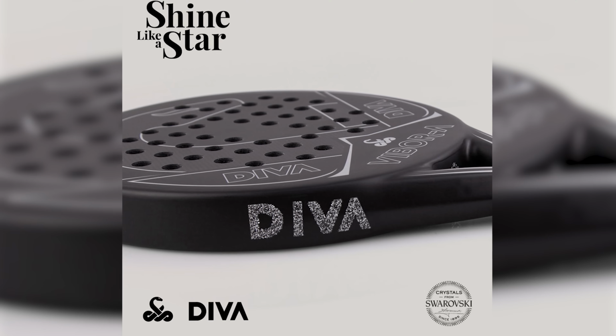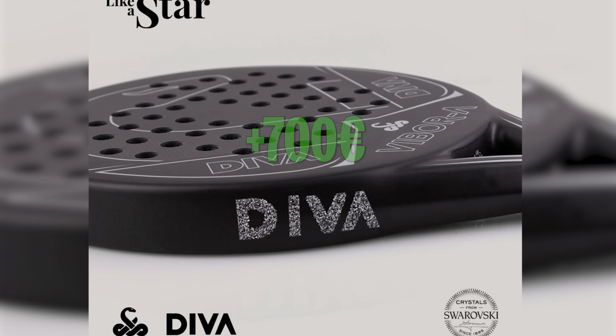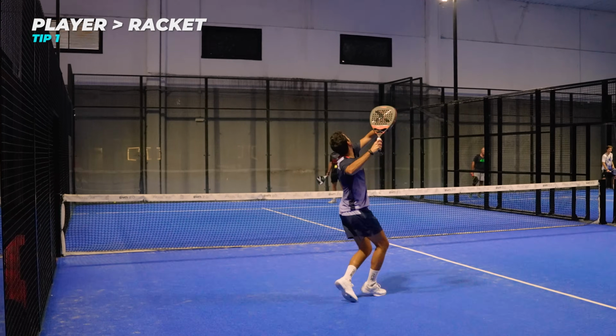Did you know that there are rackets with Swarovski crystals that cost over 700 euros? Well, in my opinion, buying such an expensive racket is kind of stupid. And here is the first tip, because don't forget that it's not the ball, it's the archer.